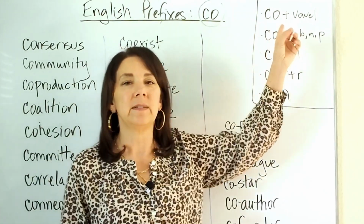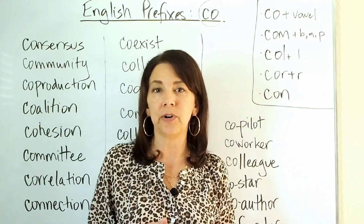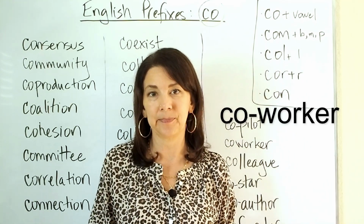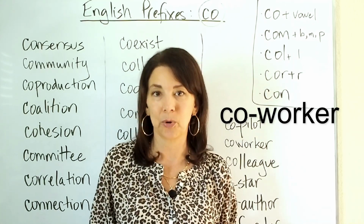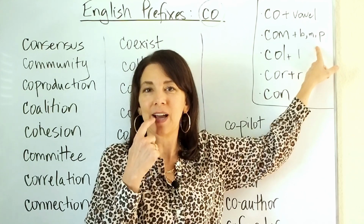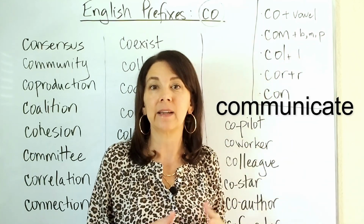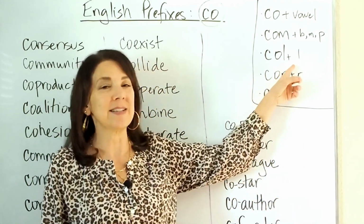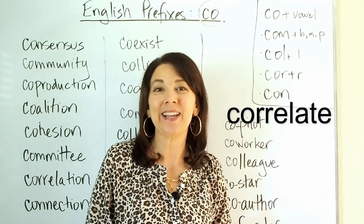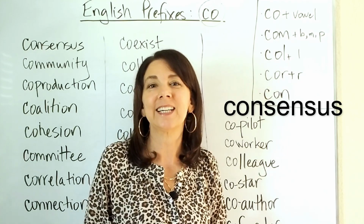First of all, the prefix co is usually used when there is a vowel that comes next. The other time that it's used is when the word can be a word by itself. For example, worker, co-worker. If we remove co, we still have the word worker. If the next part of the word starts with a B, M, or P, notice that these are sounds that are made with both lips, B, M, and P, the prefix is spelled com, like communicate. If the next letter is L, the prefix is col, like collaborate. R, it's cor, like correlate. And finally, if it doesn't follow any of those patterns, it's usually spelled con, as in consensus.